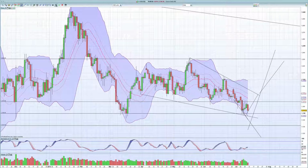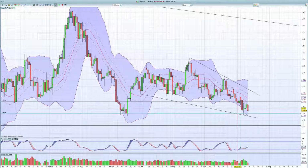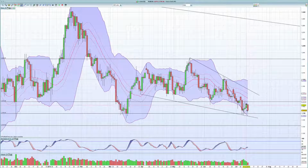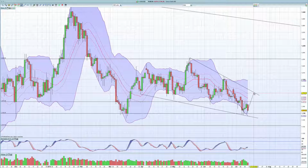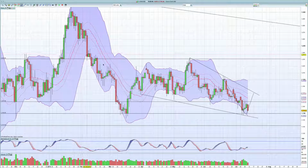Let me erase some of these lines so we can get a clearer picture. So again, I do expect a move down here to the 1150. We already saw a little bit of a spike, but I do expect a move back up here to the high 1170 area, maybe low 1180 area.